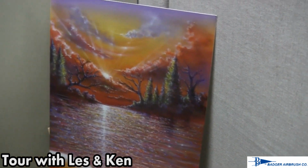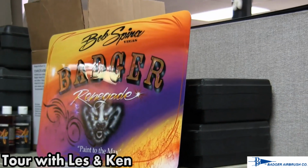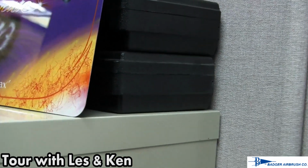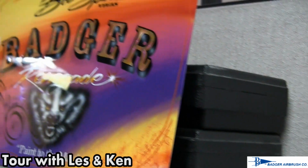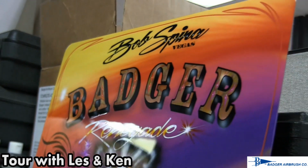So, it's a piece done by Bob Spina with the Renegade. Nice. Bob is an incredible pinstriper who does airbrush and accenting a lot of that work. I'm wondering how he did all that. Probably like cotton or something. That's a cool effect. And the fur on the Badger.